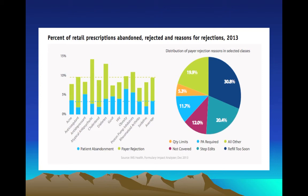Some drugs require prior authorization. They want to have more medical documentation showing that this drug, which may be a high expensive drug not applicable to all patients, meets the requirements for that patient. Some things are step edits, which means that before you try this drug, they want you to try this other drug first. And then the other thing is controlling how often a person can get the prescription filled, by refill too soon. Because of all these different implementations, unfortunately, it can be very confusing to your patient and consumer.